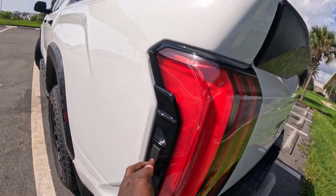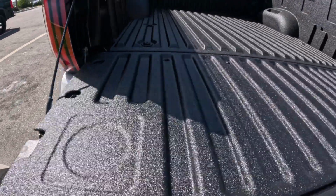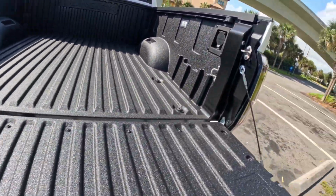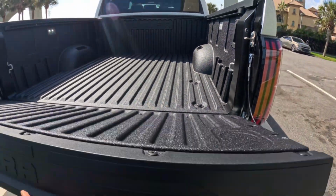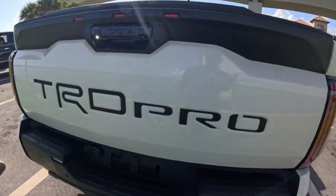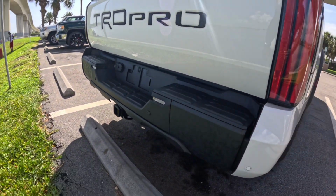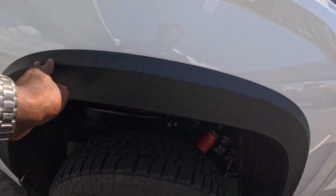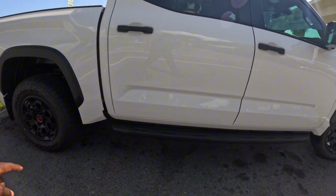To open the bed, just press this button right here and it pops right out. And then you got your spray-in bed liner, AC 120V outlet, bolt, charge, whatever. Close it up, a bit heavy, and you can also open it by pressing right there. Make your way around. So you have this nice camo, and that's the same camo as the interior.